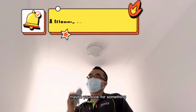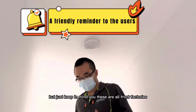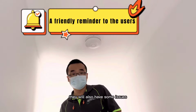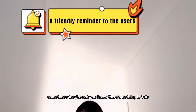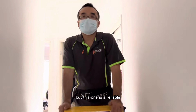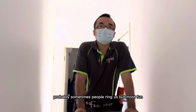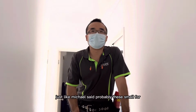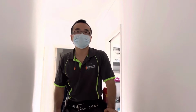Just keep in mind that these are all from the factories. They will all have some issues sometimes. There's nothing that's 100%. But this one is reliable. Sometimes people ring us, but most of them, just like Michael said, probably have small bugs or they've got cooking or something that triggered the alarm.